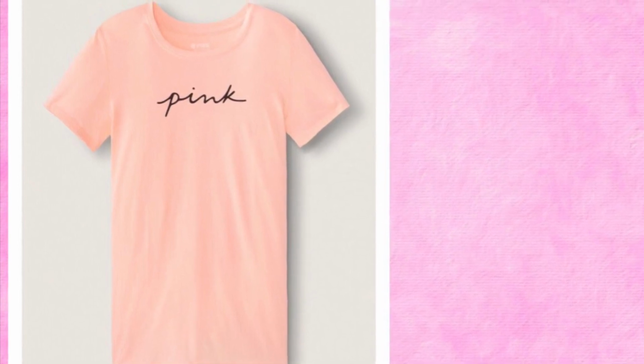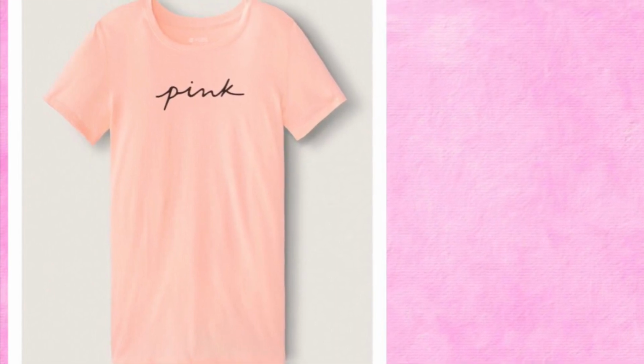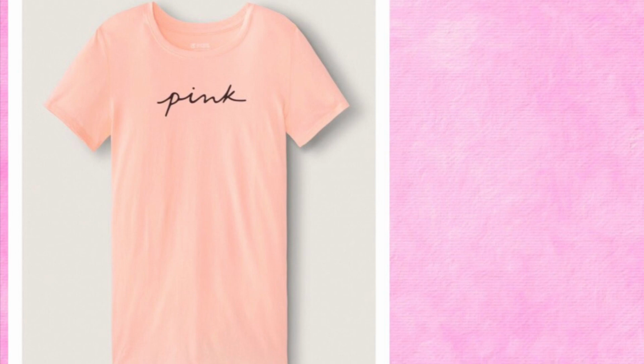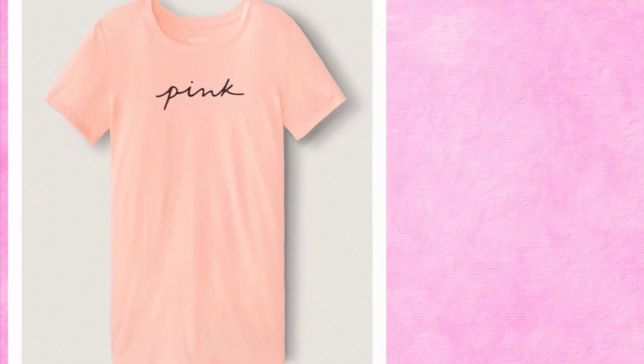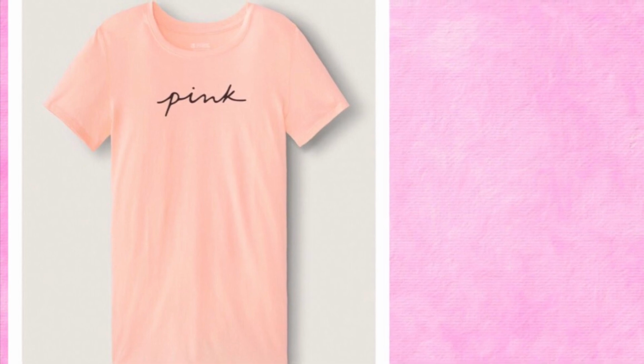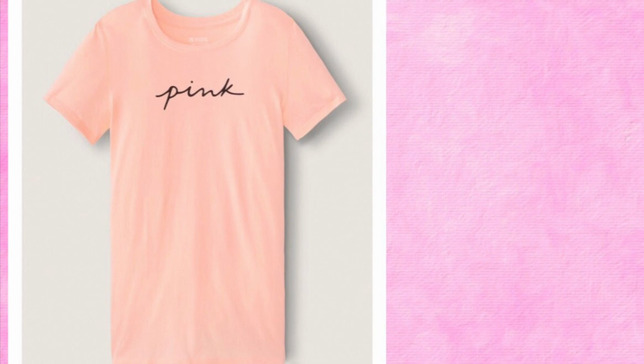The first one is this bright peach t-shirt. It says Pink on the front. I think it's super cute and I love the color of it. It would look really good if you had a tan. So I really like that one. And it comes in a lot of different colors.